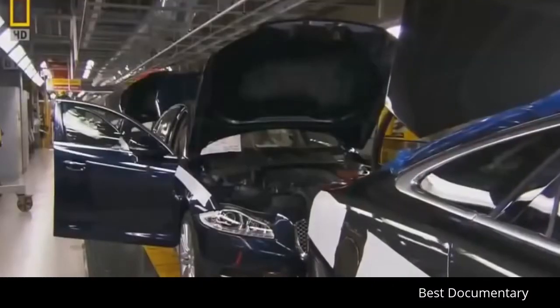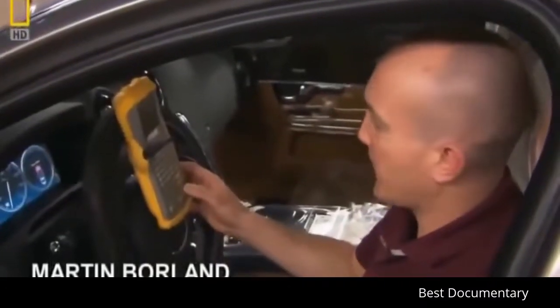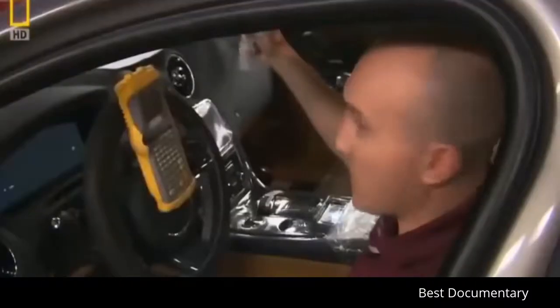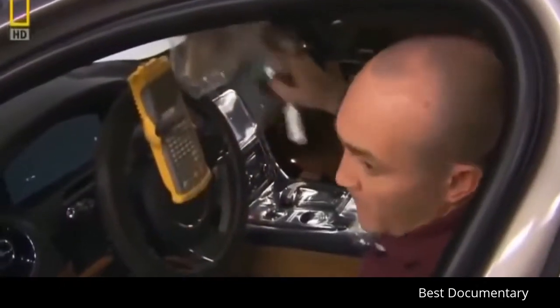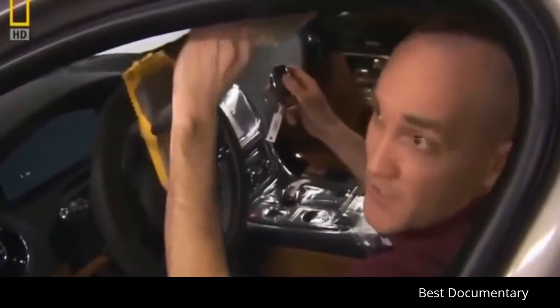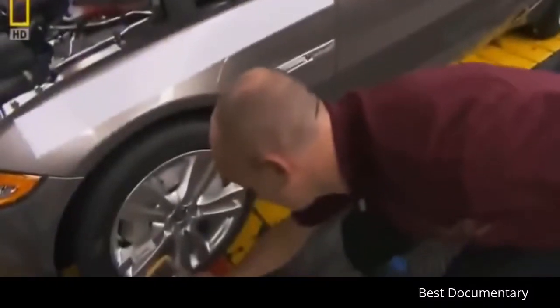Before this car can leave the factory, every system has to be checked. Now I'm turning the ignition on to check for the key learn, which is to program the keys for the car. He's testing all the electrics, everything from the keys to the lights to the mirrors, the lights in the sun visors here, the glass, the door locks. More or less everything we're testing on the car electrically. It takes around 20 minutes to finish the tests.